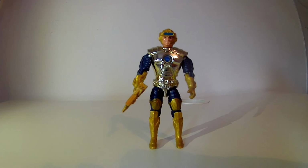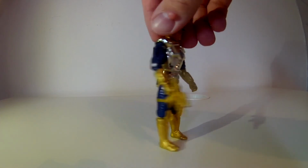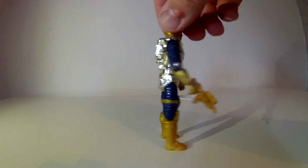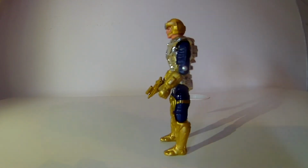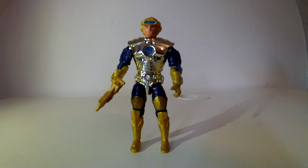So I picked up a few of these Captain Power figures. I got Captain Power himself, complete but loose. Quite good condition. I believe that little hole in his back there is for how these figures interacted with the TV show, the Captain Power TV show, which is quite a smart toy for 1984.